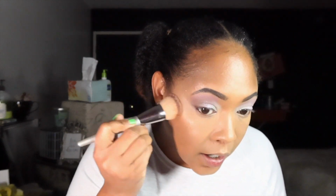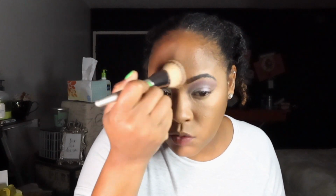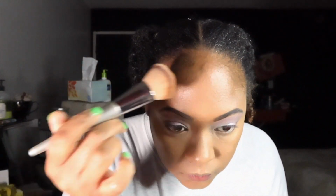I don't want to lose my contour, even though I'm going to go back over with powder. Okay, then I'm also going to take my foundation brush and just kind of go between the two with my foundation, just to blend. And I'm just tapping, no swiping. I'm going to go around my forehead because like I said, I don't like it too bright, and I want to blend it in with my concealer.